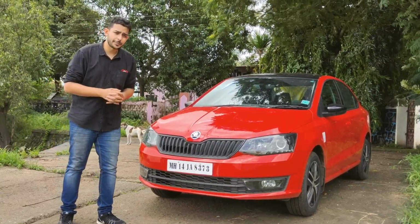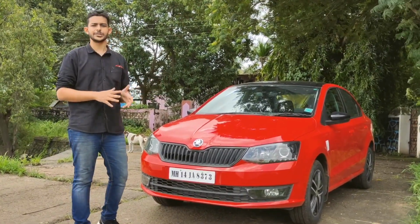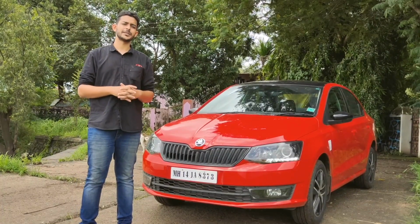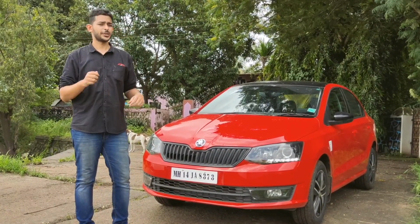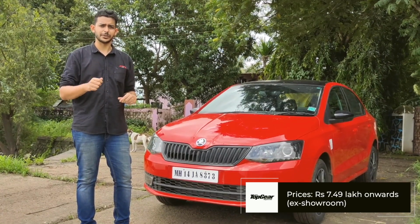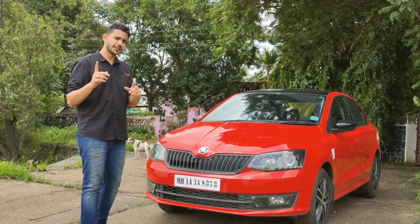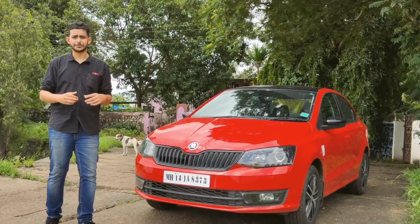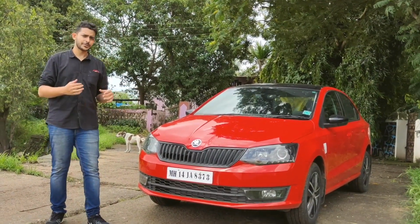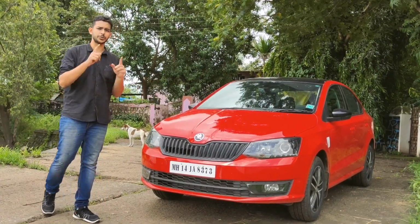The fact that the Skoda Rapid is nearly 10 years old is completely overshadowed by this exciting engine, excellent ride and handling dynamics, and the German build quality. With a starting price of Rs 7.49 lakhs, it is also more accessible over its arch rivals, the Honda City and the Hyundai Verna. While the others offer some additional comfort features, the Rapid here allows you to connect with itself better, and that is a good enough reason for me to pick this over the rest.